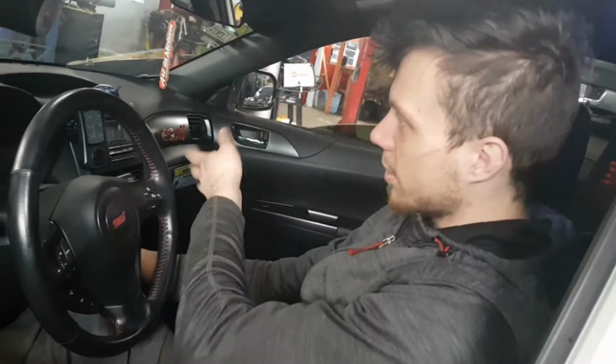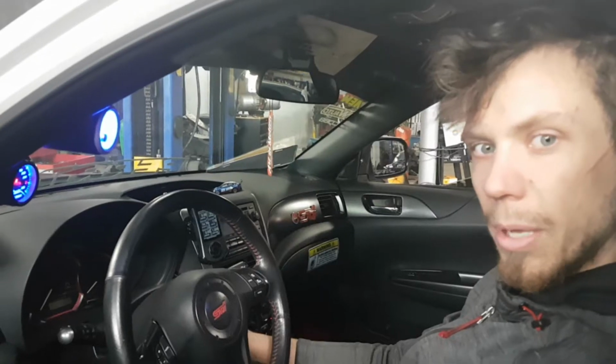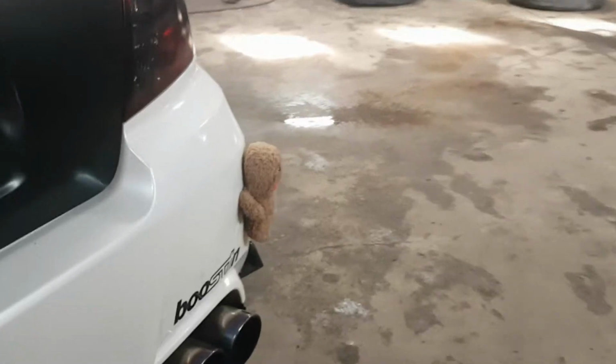You could see he's running a cob access port, lots of gauges, so much power. Boost is at about like 26 PSI. He's running a lot of power in this. Let's take a listen. Do it.